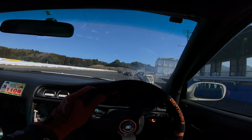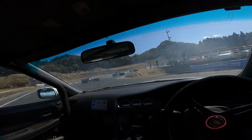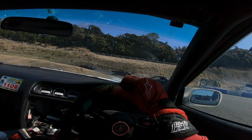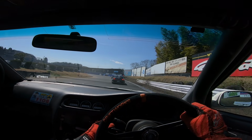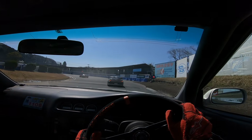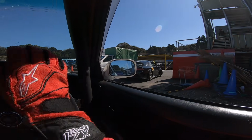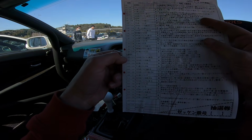Set up very good for that corner. Oh, we got a red. What for? Why? Always wave at the kids when they wave at you. So that was this session.